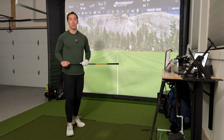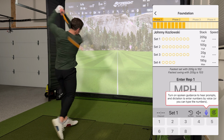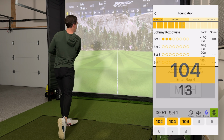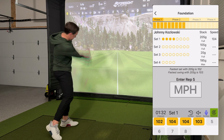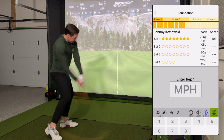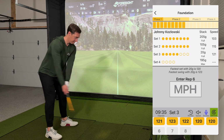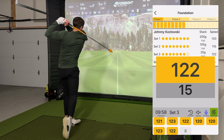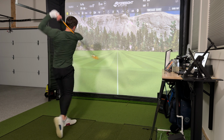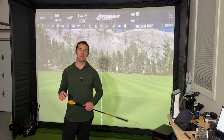But that being said, we're gonna get into this part of the protocol and then get finished up with day 1. All right, set 2, 105. Set 3, last 3. All right, set 4, 195 max. And that's a wrap for day 1 of this protocol.